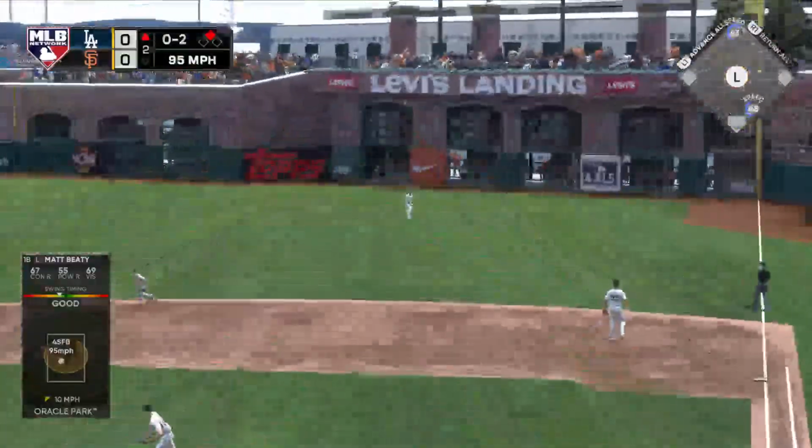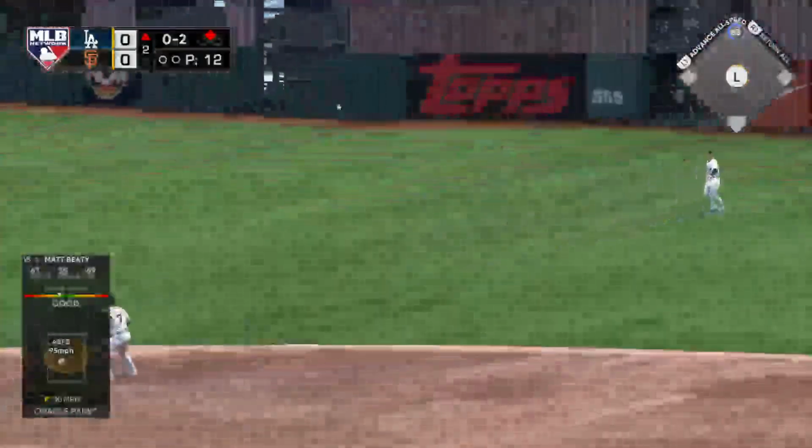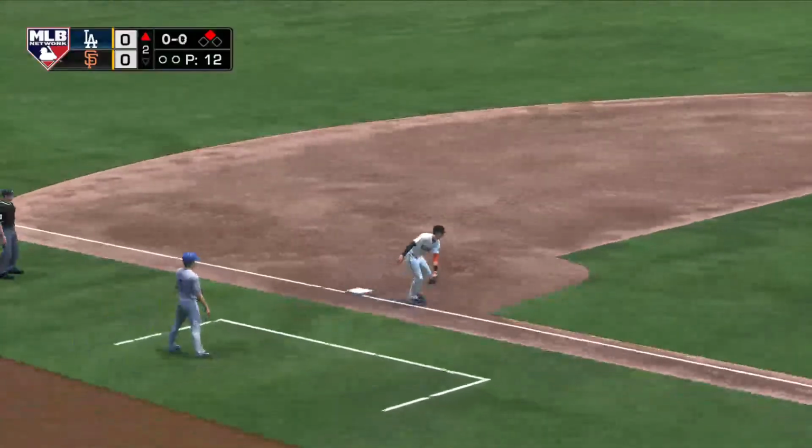Swing and a liner. And that's taken in straightaway right. Will he try from second?